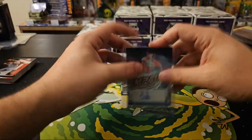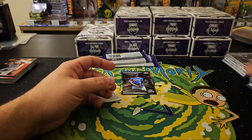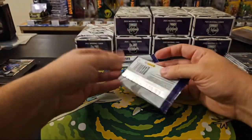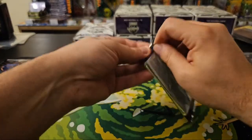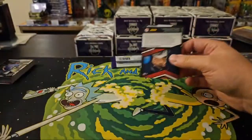I think the next Topps release is Heritage, but surprisingly, I'm not going to have enough. I'm not going to break any Heritage initially. I was only given a few boxes. So I'll have to wait until the price comes down and maybe do some.